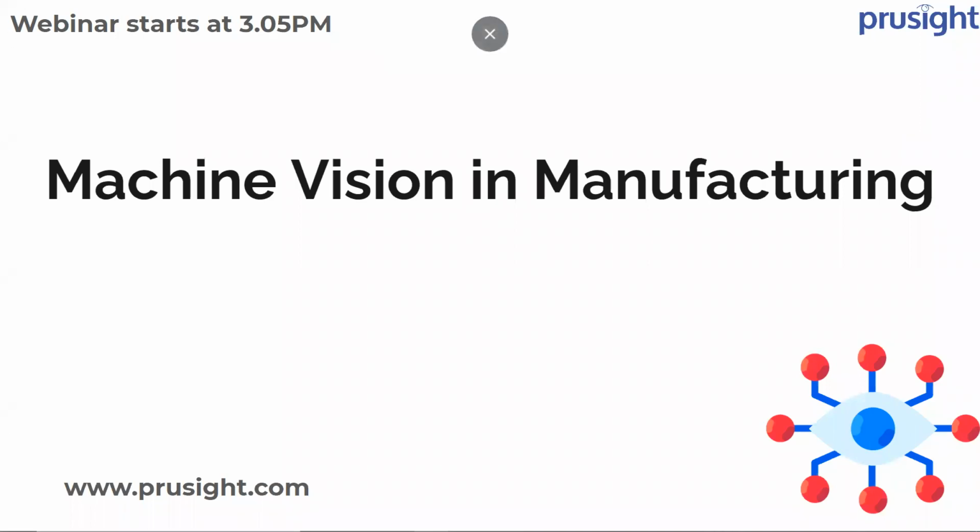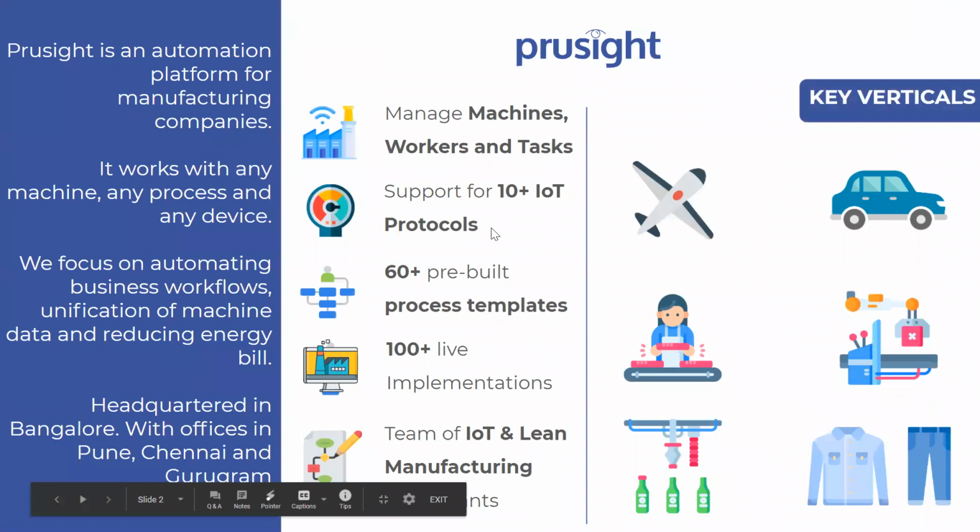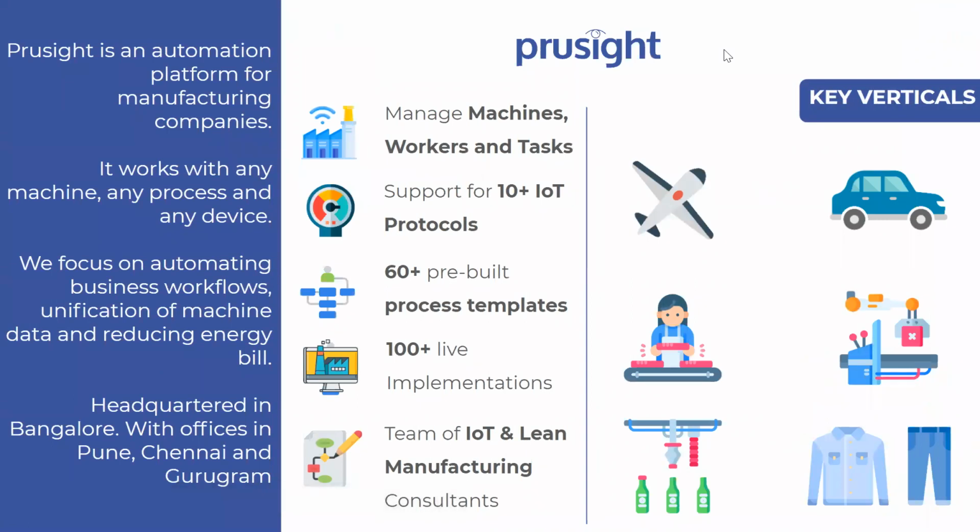Having said that, just a quick background about who we are and what we do. We are primarily an automation company focused on manufacturing companies. We work with many companies within India and help them with their automation requirements, specifically in factory data management and factory automation. We also work on many Industry 4.0 sensor-related predictive maintenance use cases.